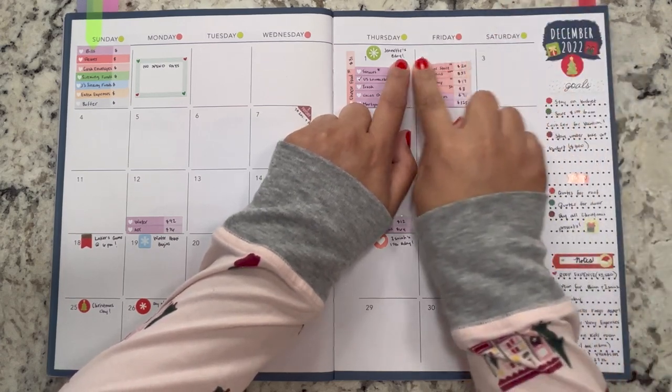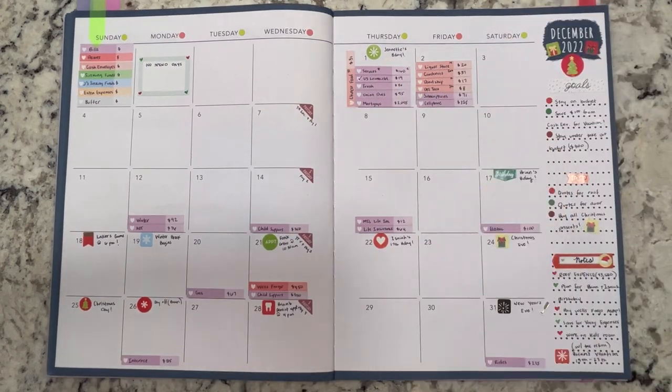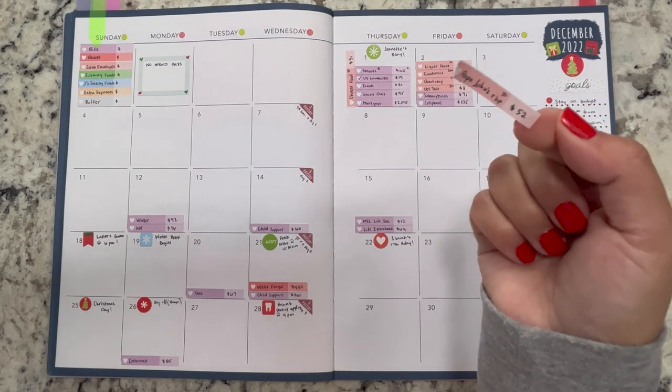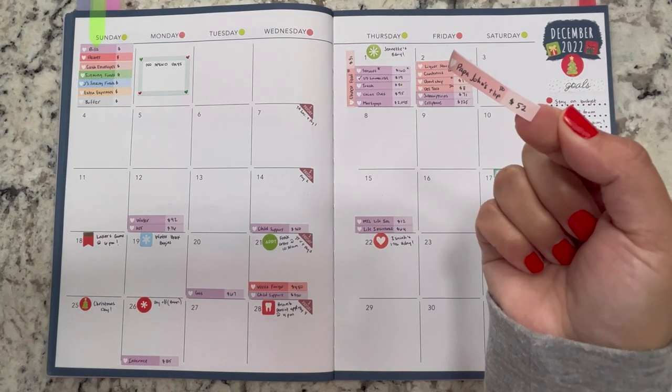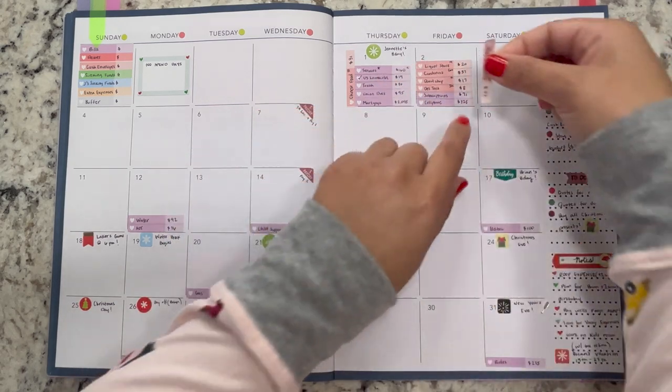Oh, that looks crooked. I don't like that. I'm gonna fix it. That's also coming out of the miscellaneous envelope. And then while we were at my brother-in-law's house, we ordered Papa John's for $52. That was including tip, and that's coming out of takeout.